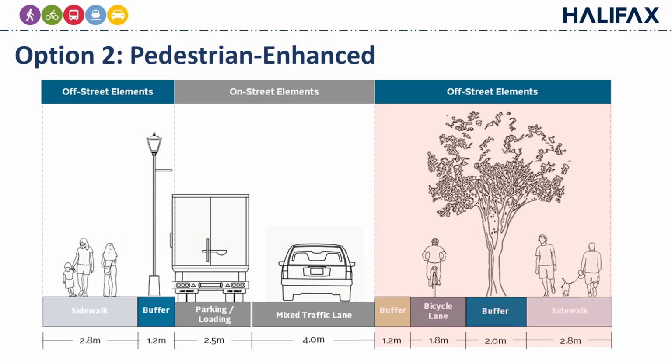This option would significantly increase the amount of off-street space on the east side along the majority of the corridor by narrowing the street and reallocating street space to the pedestrian realm. This option would accommodate a buffer separating the bicycle lane from the travel lane. It would also include a raised unidirectional bicycle lane, and it would include a sidewalk buffer wider than the buffer presented in the transit-focused option. The wider buffer would also accommodate more pedestrian amenities like public art installations and larger public seating. This option also tries to maintain or increase the width of the sidewalk on the east side of the street.